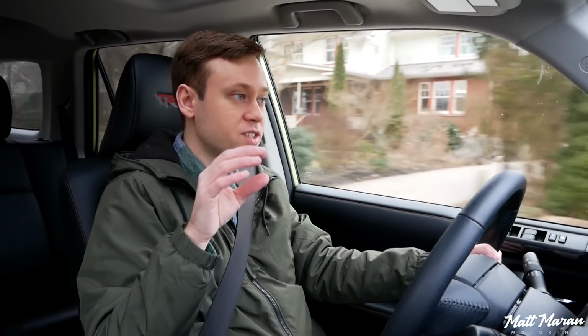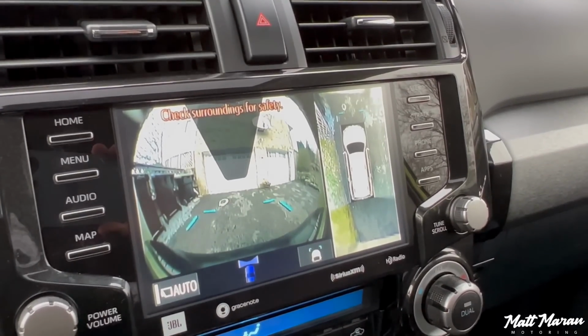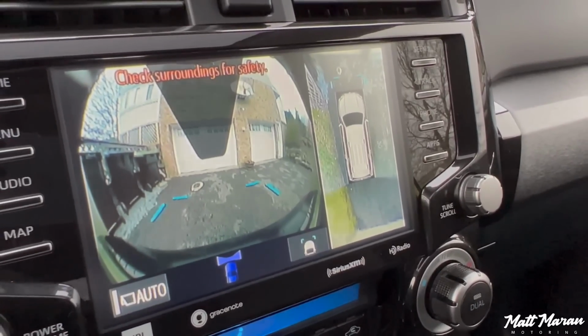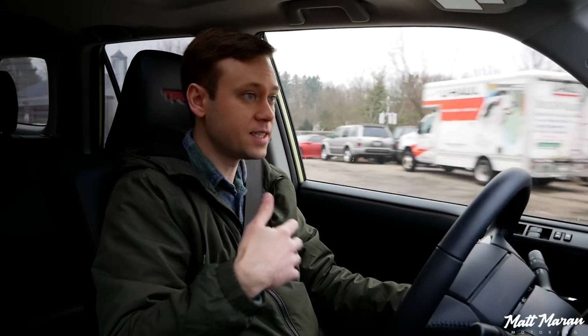Another improvement, which is standard now for 2022, is this surround view monitor. So you have a 360 camera, and it does have a dedicated, I think they call it a terrain view camera, so you have a forward-facing camera to see obstacles, which really helps whenever you're off-roading, to see stuff that might be obscured by the hood or whatever. And so it's really nice that you now have that.